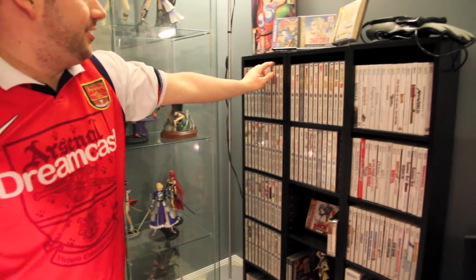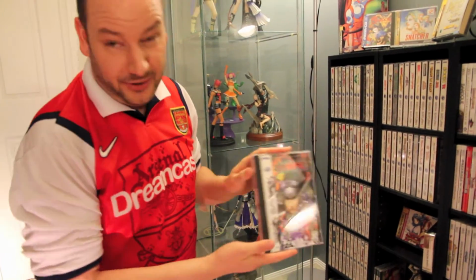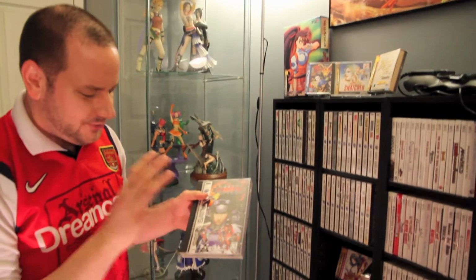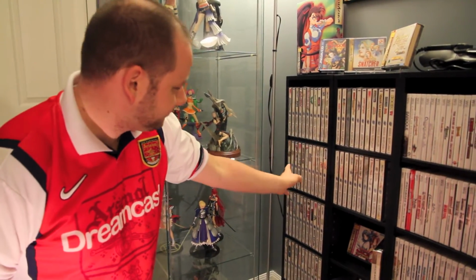So I'll pull out a few here just to show off that I have them. We got Burning Rangers, one of the last Sega Saturn games made. It was really hard to find in Canada because before this was released, Sega of Canada had already closed their doors basically, so only a few stores ever could carry it.